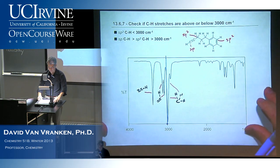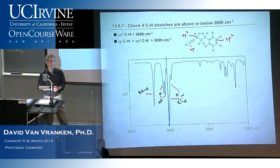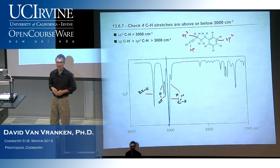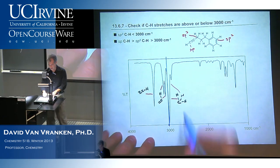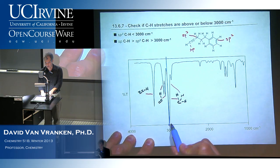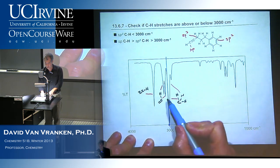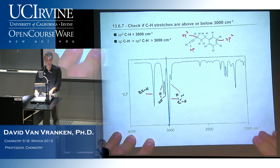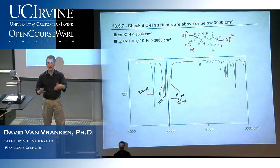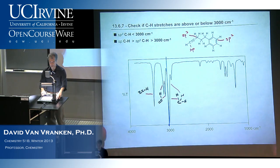Because when I look on the right-hand side of this line, that's where all my sp3 hybridized CHs appear. Ethyl, methyl, butyl, cyclohexyl. All the singly bonded carbons that have H's on them, those stretches appear on the right-hand side at lower frequency than 3000. All the H's that are attached to double bonds or benzene rings appear slightly above 3000 wave numbers. You can instantly get some information about whether you have H's attached to alkenes simply by looking to see if you have CH stretches above 3000 wave numbers.